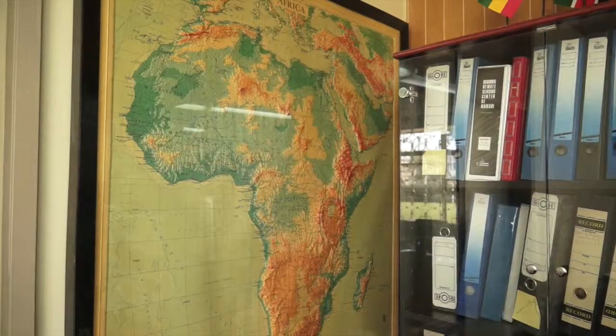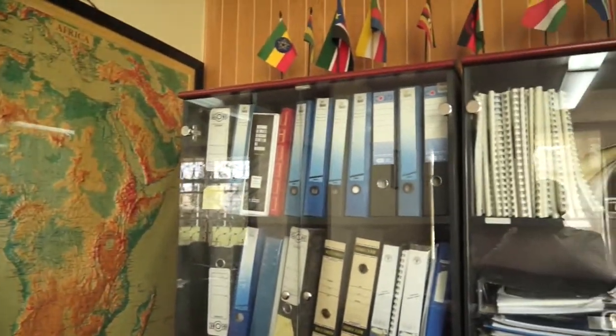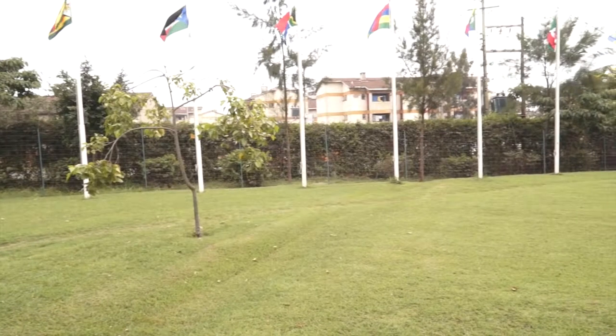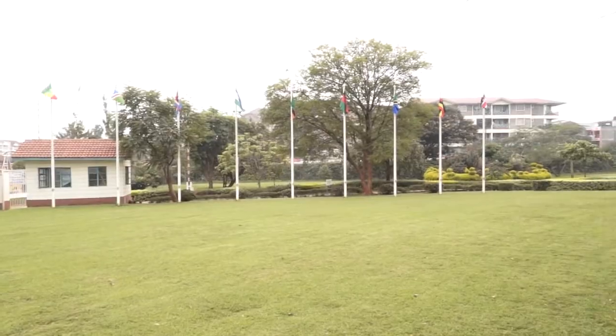If you don't have Earth observation, the problem will be trying to get information for a large region like IGAD, where we have 9 countries, millions of square kilometers. It will take a very long time to know where land is being degraded. Then you have to do field work or aerial photography, which is very expensive and very slow. So Earth observation makes us get information about land degradation and forests very quickly and cheaply also.